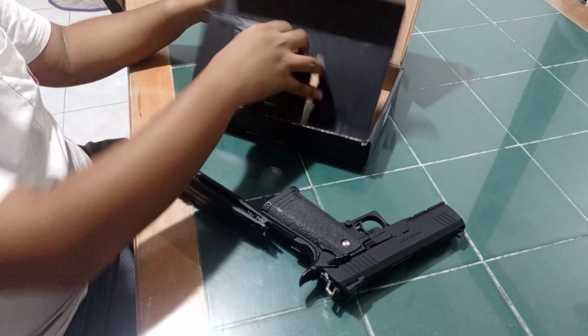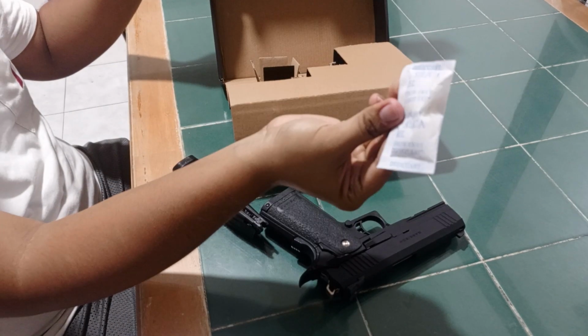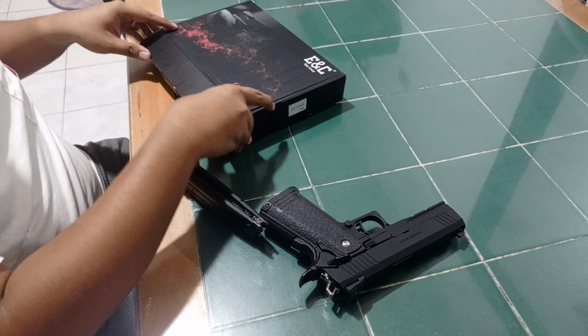So, starting with the box, it's just a cardboard box, and you simply pull this out, and it reveals a very unhelpful jelly packet. Usually, the Glock grips would be in there.